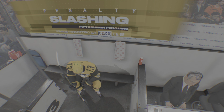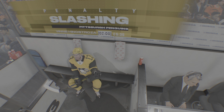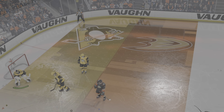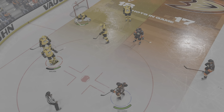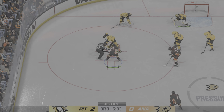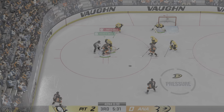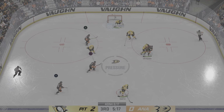Well, this is what happens when you start to chase the game and find yourself looking to get better position, and it's the slashing call. They're cracking down on it. 2-minute minor. A little more room out there with a little 4-on-4. Well, 4-on-4 is similar to 3-on-3. There's more ice available, and you can't just dump it in. You want to possess the puck and try and create numbers around the ice.